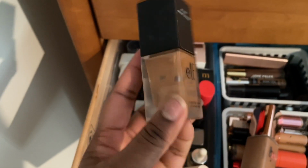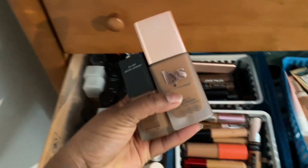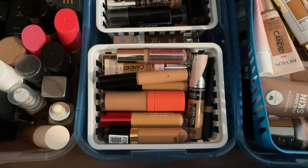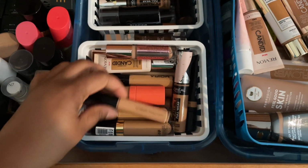This is the e.l.f. Flawless Satin Foundation. I'm almost finished with this. I want to see if I could possibly get close to finishing these 2 foundations. So those are the only 2 foundations I'm going to pick. And then for concealer, I don't know if I want to pick an oldie but goodie.